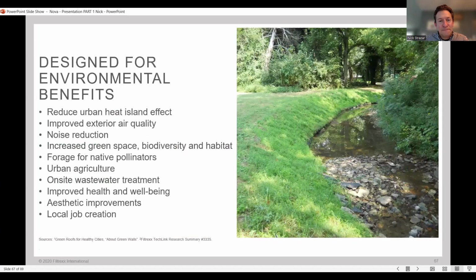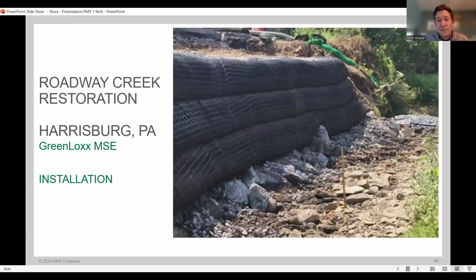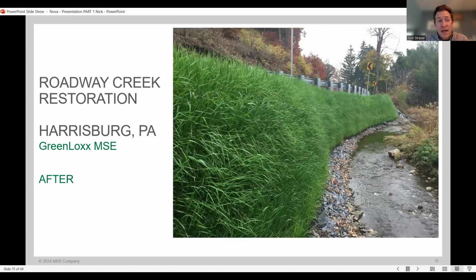And there's the after. This is the MSC version. You can see this is along a roadway in Pennsylvania. You can see the guardrail. And that's the end product.